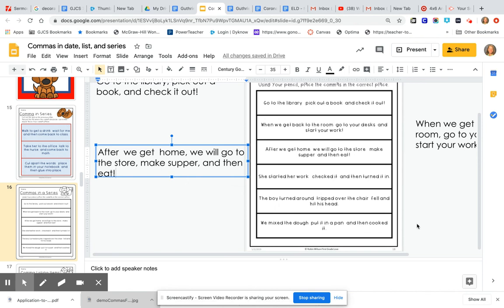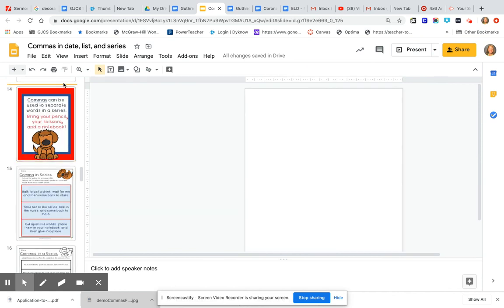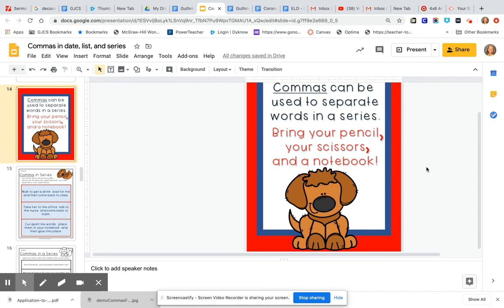So again, when you have words in a series, you need to make sure that you are separating the words in the series. You're reading it carefully to see what words need to stay together, because you don't want to break it apart in a place where it's not supposed to. Because remember, that comma tells me I'm pausing for a minute. So you have to say, does it make sense for me to pause here? So for example, bring your pencil, comma, your scissors, comma, and a notebook.